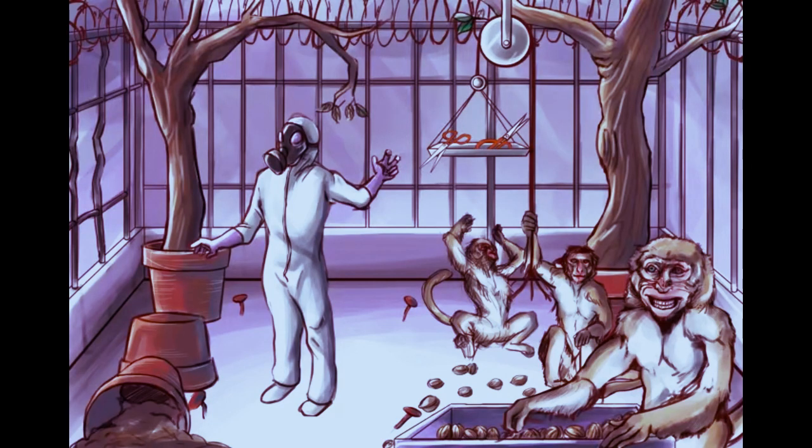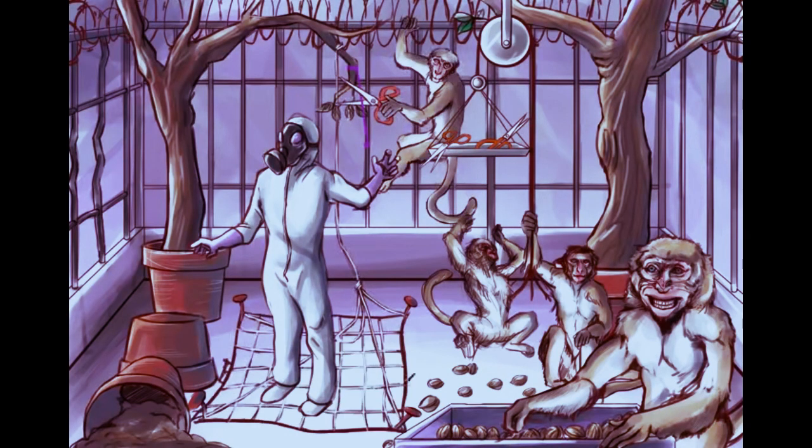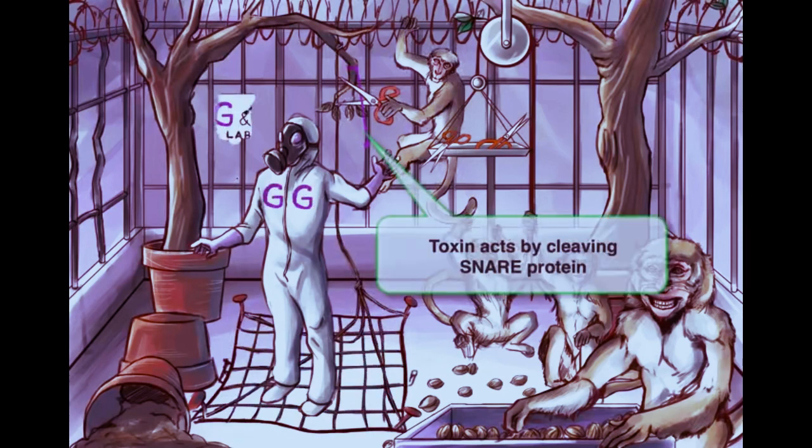So now why are we representing the toxin as scissors? Well, it's because tetanus toxin acts as a protease. It cleaves a protein called SNARE. By cleaving the SNARE protein, it inhibits exocytosis of the neurotransmitter into the synapse. So to represent this, we're going to draw a snare trap to represent SNARE protein and have the monkey cutting the rope, a protease action.